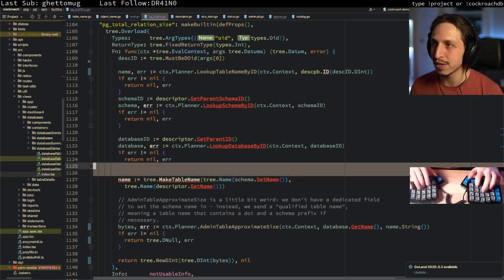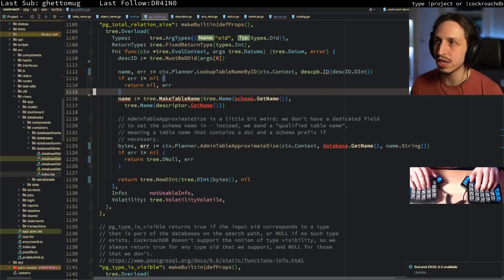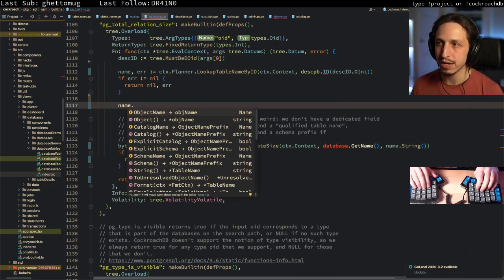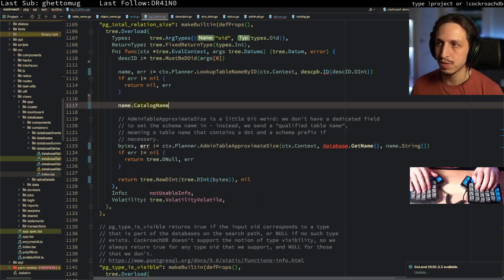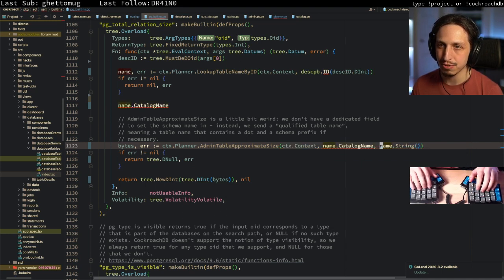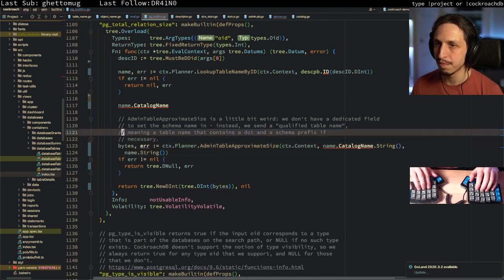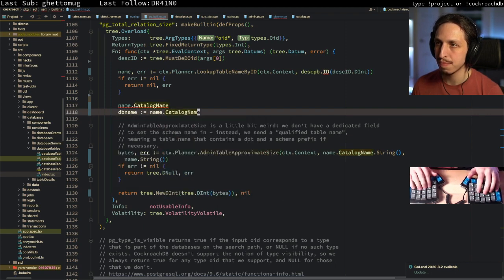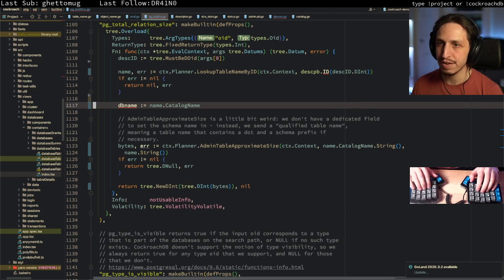Okay, so anyway, we're gonna do this stuff. We're gonna look up table name by ID. We're gonna get our name back. And then we're gonna say our, let's see, how are we gonna set this up? Our database name. So we're gonna pass in over here name.catalog name. Then here we're gonna have to make some sort of weird melange. Or do we have to stringify this too? What if you say db name is equal to name.catalog name? We're gonna have to do something super weird to get out.